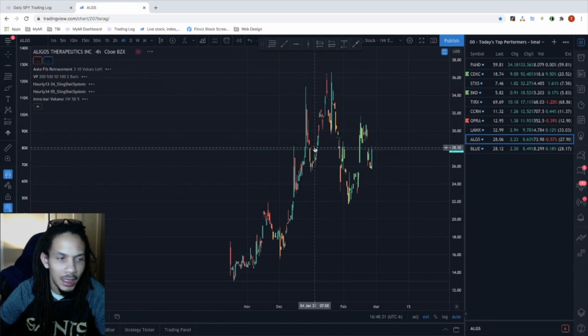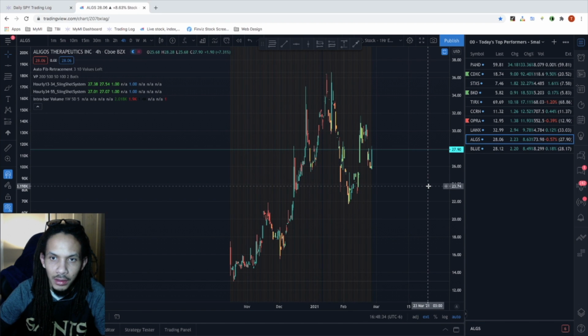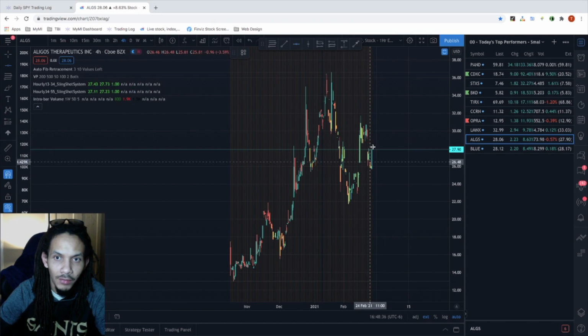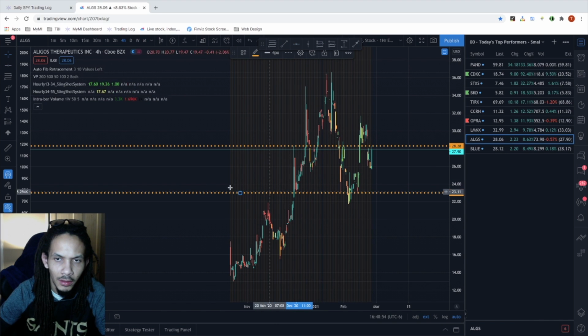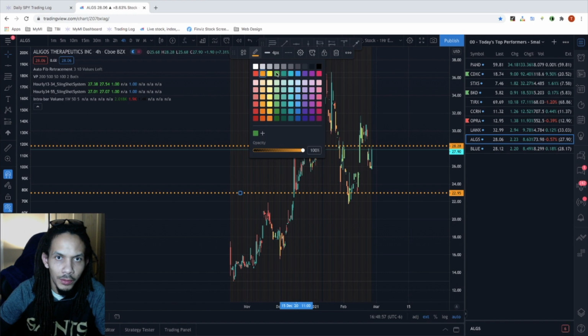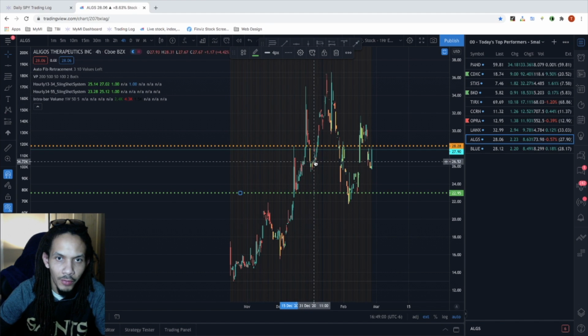Next one we're going to look at is ALGS. ALGS currently at 27.90, excuse me. But key level I want to point out here that sticks out to me is at 28.28. It basically found resistance here, bounced down, strong rejection, found support around these levels, which I'll go ahead and identify as our baseline support, and we'll turn that green. Retested it, broke through real heavy to the upside, but was then rejected, retested again, broke out again. So that's why I want to see if it's going to retest here and continue to the upside.